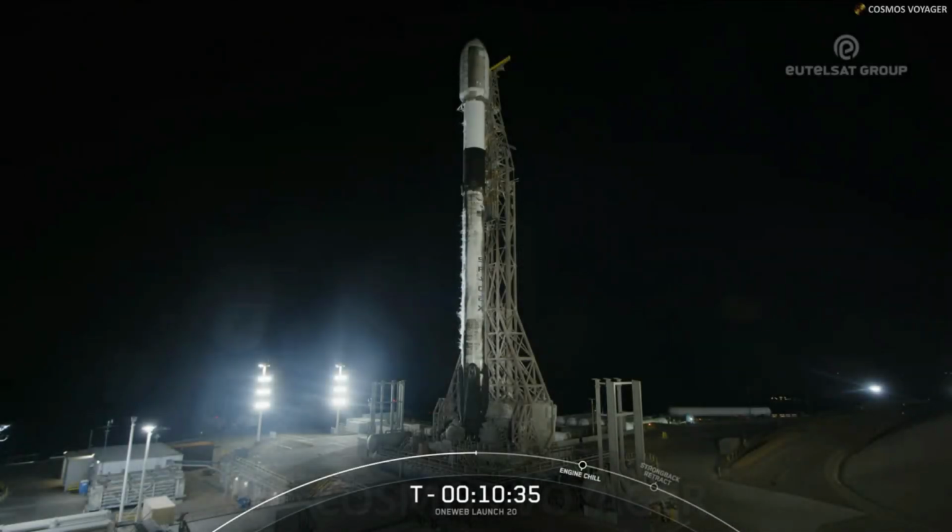On your screen is a live view of Falcon 9 awaiting its 10:13 p.m. Pacific Time launch from Slick 4E at Vandenberg Space Force Base in California. Hey everyone, my name is Soumya Srivastava, and I'm a structures engineer here at SpaceX in Hawthorne, California. Thanks for joining us tonight for the Eutelsat OneWeb 20 mission.